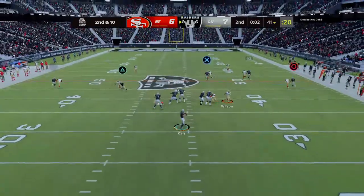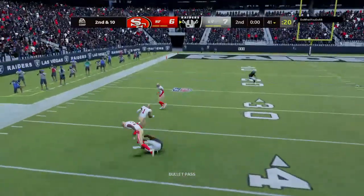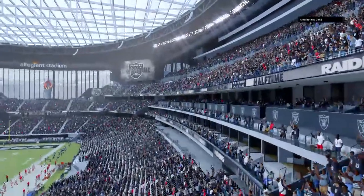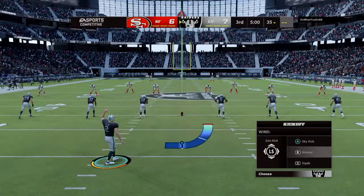The final shot here before half for Carr. And that is incomplete. A lot of force bearing down on him there. He could not hang on. It's third down. Time for a break. We've hit halftime. 2 quarters down. 2 still remain. We step aside. This is the NFL on EA Sports.